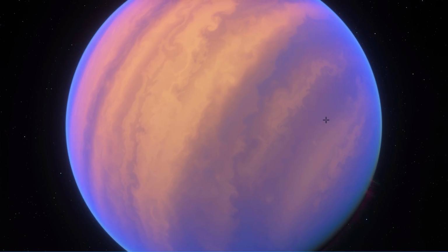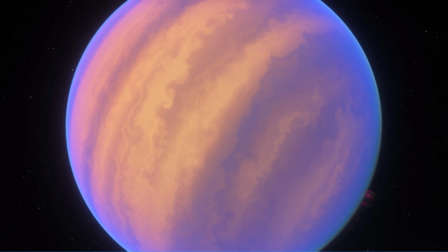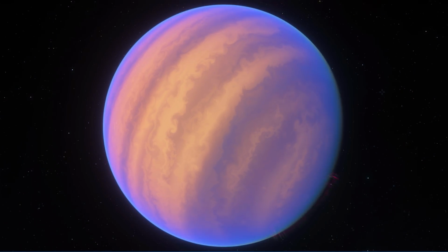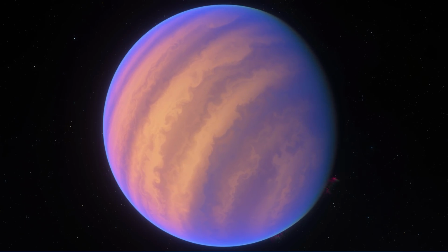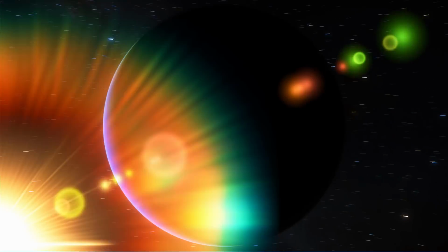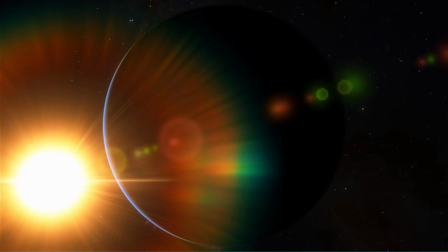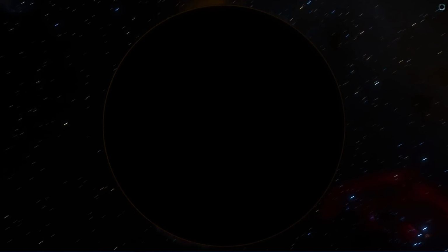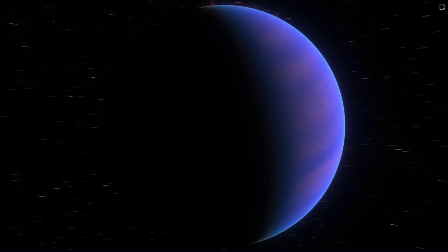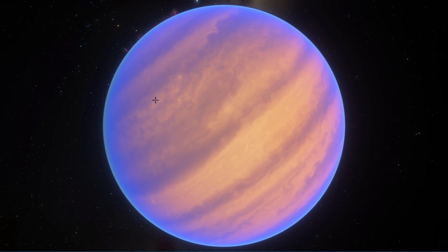Now, NGTS stands for Next Generation Transit Survey, and basically it's a new technique that we are using to look for planets transiting in front of stars. But to find a transiting planet around a red dwarf is very difficult because they're not very bright. It's very hard to see something passing in front of them. So this new technique showed us that we can actually see an object passing in front of the star, and in this case, it just happened to be a very beautiful gas giant.